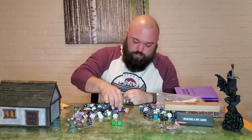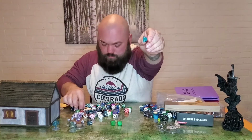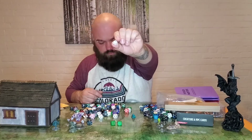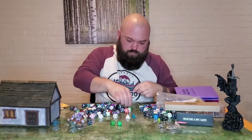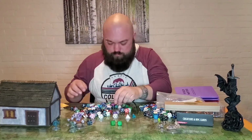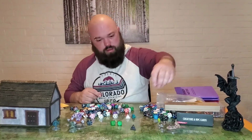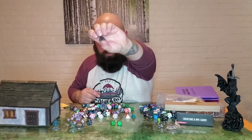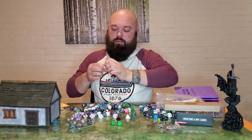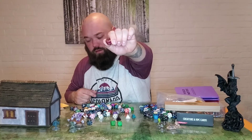Got some D4s that would be usable for my preference. Like this, I can see that pretty easy. And this is pretty easy to see as well. I like that, but you can't see it too well. And then we got this guy. Looks like it might be okay. We'll have to set out and see. Yeah, looks like it'd be alright to see it. I really like this die here, but the numbers are a little hard to see. I do like the color though.